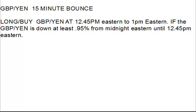It basically says go long or buy the pound yen at 12:45 p.m. Eastern Time until 1 p.m. Eastern Time. So it's 15 minutes from 12:45 p.m. Eastern Time until 1 p.m. Eastern Time. So a 15-minute trade.